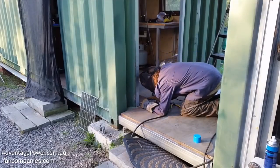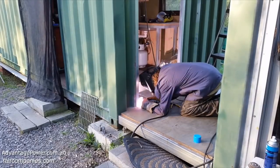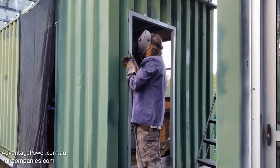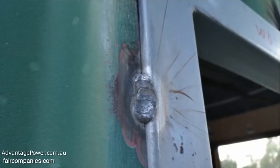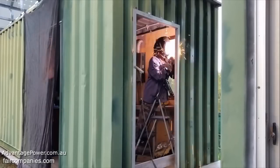When I needed welding doing, I went to see a friend and said, would he weld two pieces of metal together? And he said, no, but I'll teach you how to do it. I now really enjoy welding. It takes practice, but everything is learnable, and you get better when you practice.